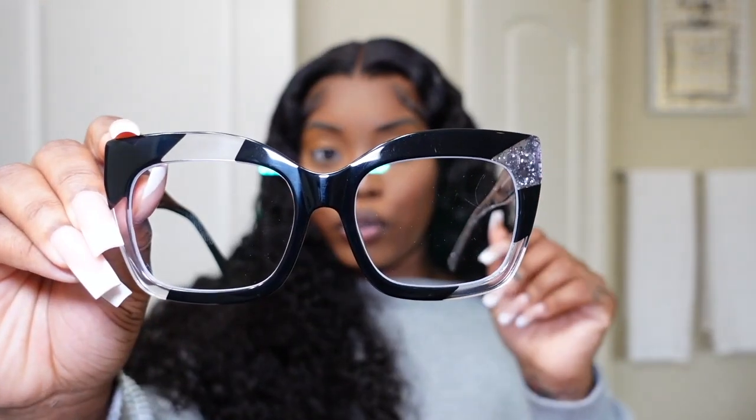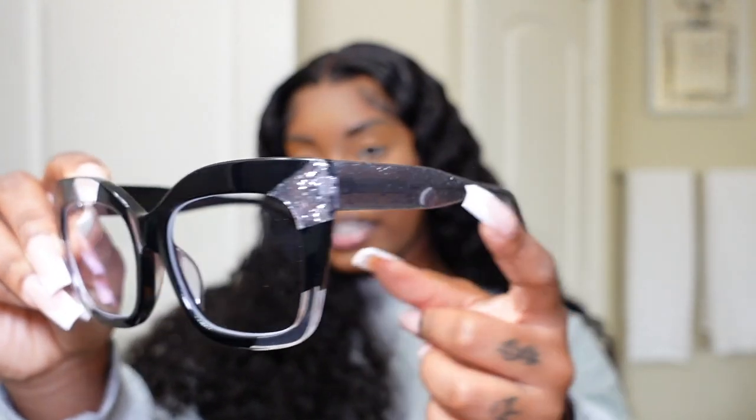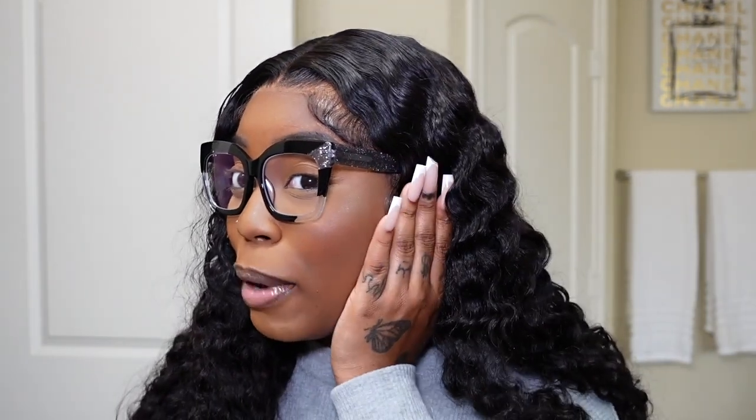These are kind of like the pink and black pair that I tried on earlier. These are really different. They're clear and black. On one side, it has glitter. And then on the other side, it's just plain black. These are really cute. I love these, y'all. These also match the shirt that I have on now. I love the design. It is so different. How it has the clear and black, and then on one side, the glitter, which is my fave.